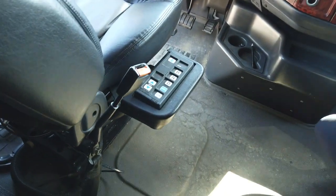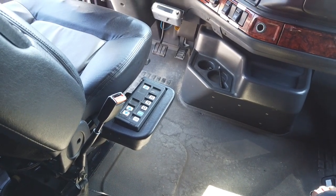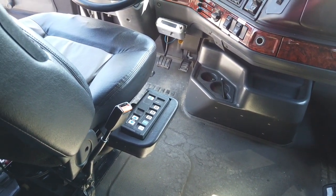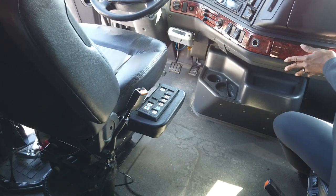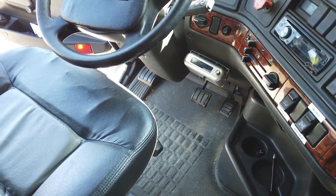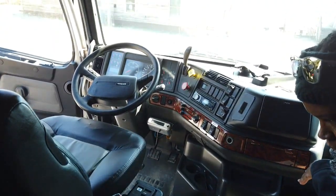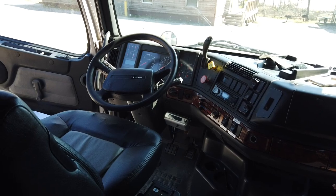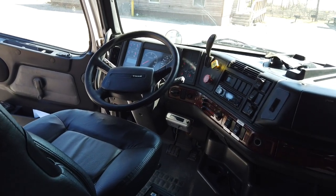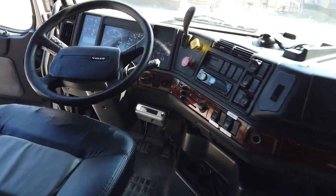And you see that we've got a transmission shifter there. It's an automated transmission, not an automatic, but an automated. This is what's called a 3-pedal automated transmission, which means you've got a clutch pedal down there, and you use the clutch to get moving in first gear, and then after that, it shifts for you. If you've ever ridden in one, it shifts much like a manual transmission, except you're not doing the shifting.